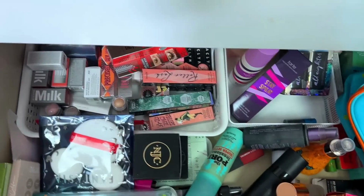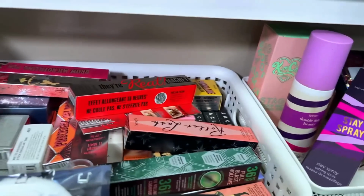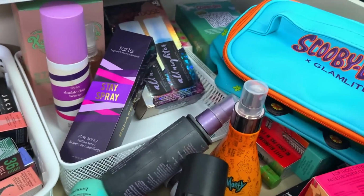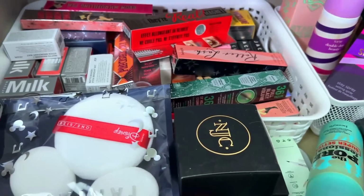Move on to this drawer right here. So this one might be a little bit easier. This is just more reorganization because this has a lot of beauty products that I still want to keep. Some stuff in here is going to get decluttered for sure, but other stuff I'm going to keep. I just need to organize this a little bit better.